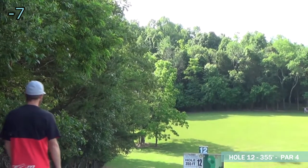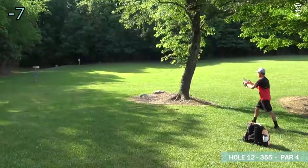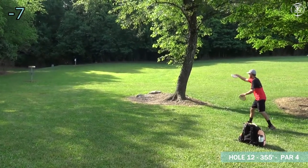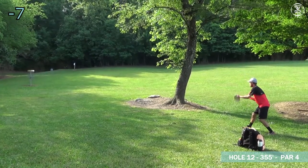Or you could go into the woods. It's pretty thick in there. It is very thick. Yeah, and you can see the chains in that. That's amazing right there. Yeah. I just can't say enough about that shot.